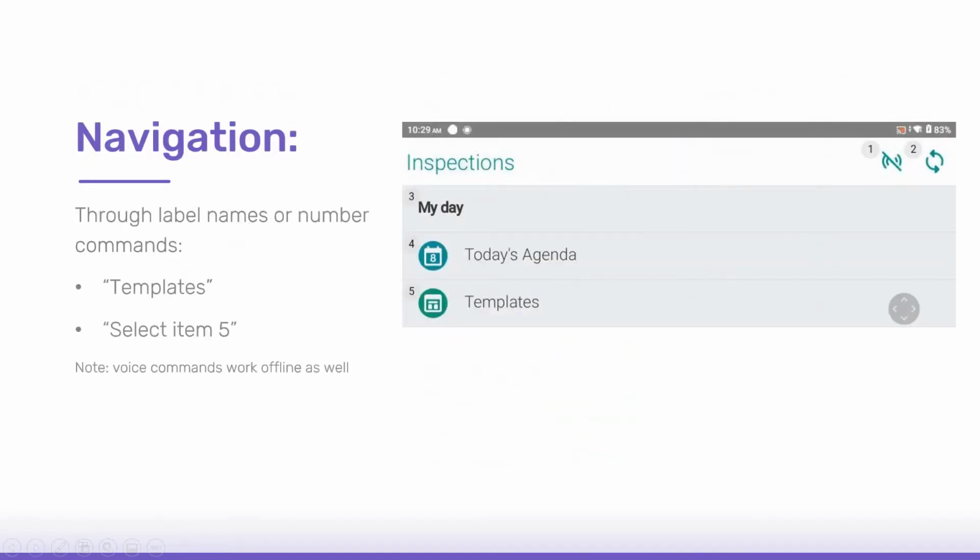The other update concerns the navigation. As you might know, all clickable items within the RealWear interface have numbers. Until now, you were able to navigate only through commands that contain these numbers. For example, to go into templates, I would say "select item 5." With the Q1 release, we've added the label names into commands, so you can also say "templates" or "today's agenda." And the voice commands work offline as well.